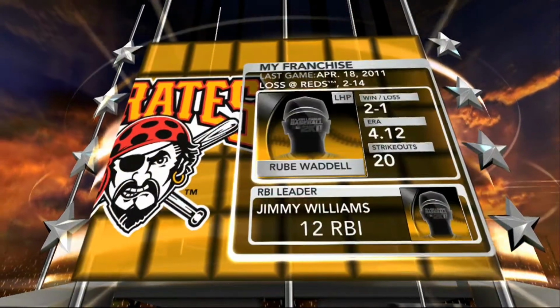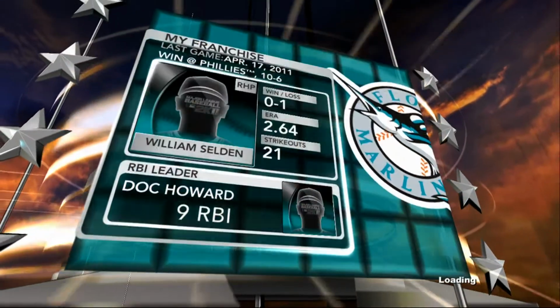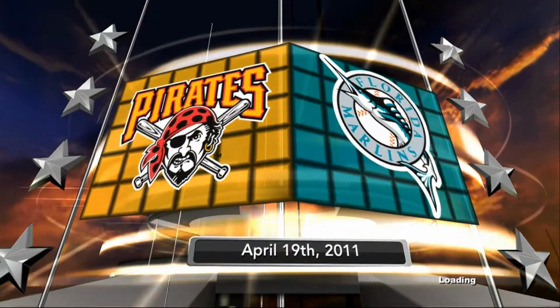Some great baseball on the way this Tuesday night. We'll see the Pittsburgh Pirates as they play against the Florida Marlins. Right now on 2K Sports.